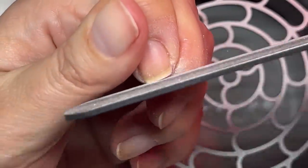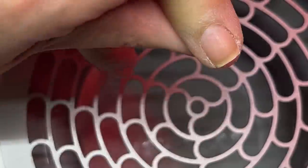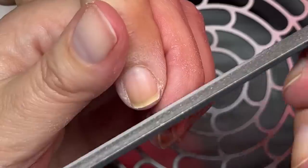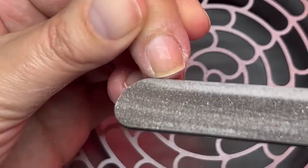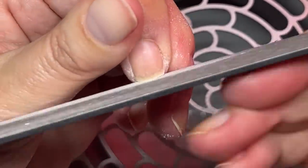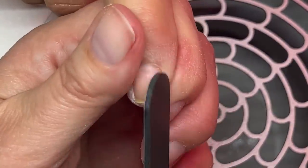So now the maintenance, what I would do is, because there was not a lot of really damage, depending on how the nails look next time, I might do the first step, the repair, for 1 minute. Sometimes it's not necessary. And then all you have to do is apply the second product for 2 to 3 minutes. They say 2 minutes, but I usually leave it for 3. And that's it. So the initial one is a little bit longer.